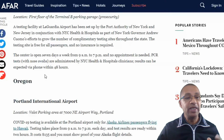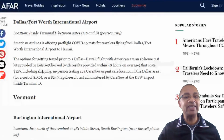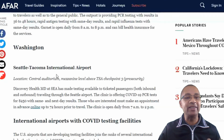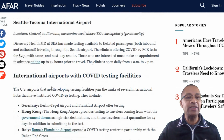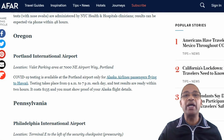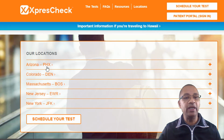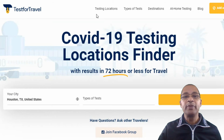Not sure. That's LaGuardia in New York, Oregon, Pennsylvania, Texas, at DFW, Vermont. All these airports you can get the test done. Seattle at SeaTac and Washington, international airports. Let's see, Germany, Hong Kong. It goes over the list. So I'll leave this link here. This is afar.com. Express Check at airports. Click here, Phoenix, Denver, Boston, Newark, and JFK in New York.